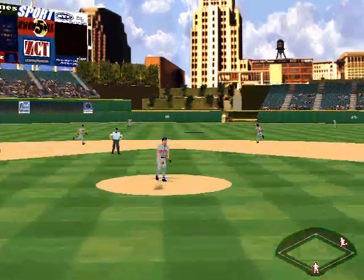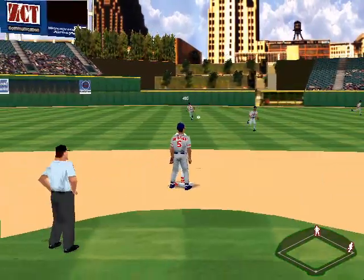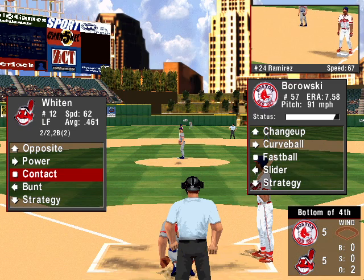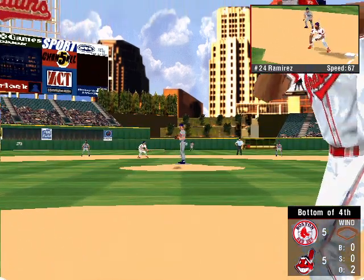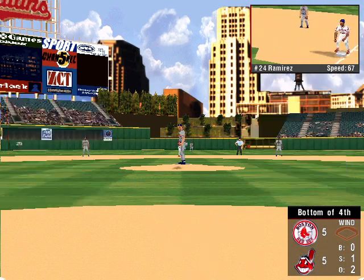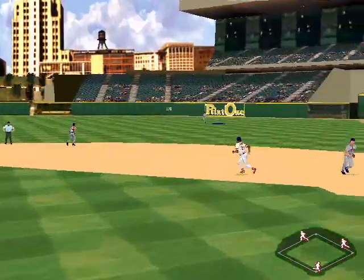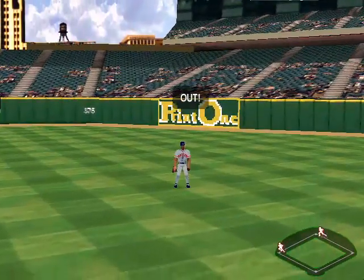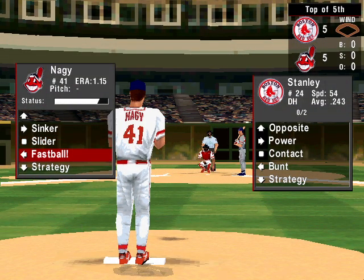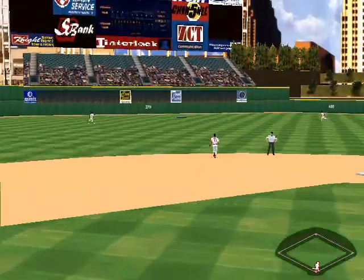The pitch. It's blooped to center field. Stopped by Buford. Single for Ramirez. The pitch. Fastball. Missed it for strike one to Witten. Fly to right field. That's three away. No runs. Two hits. No errors. Two runners left on base. Headed to the first half of the fifth, the score is tied.